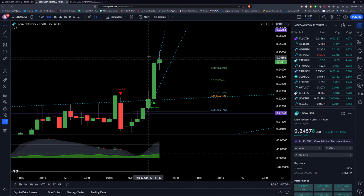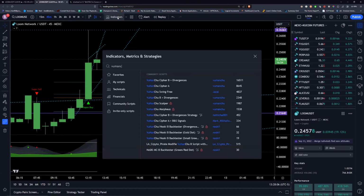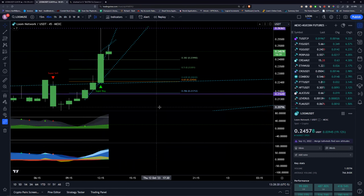And what you can do, let me show you Fu Manchu real quick. So this is the free version. It's called Fu Manchu Cipher B plus, this is the right one, plus divergences. So this is similar to Market Cipher, except it's a free version. I don't like it as much.